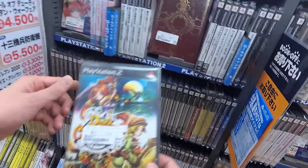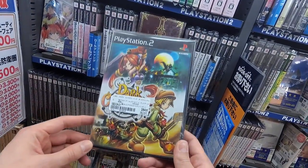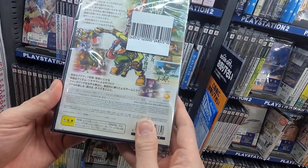Oh, Dark Chronicle. I've been looking for this. Do I have this? I don't think I do. Or no, I'm looking for Dark Cloud. That's what I'm looking for.